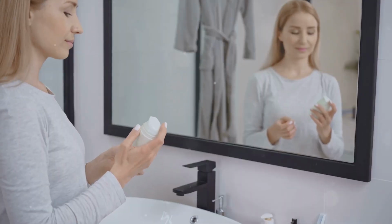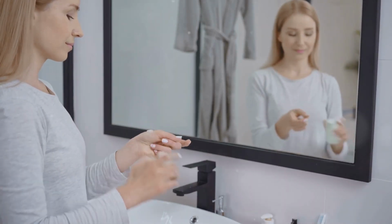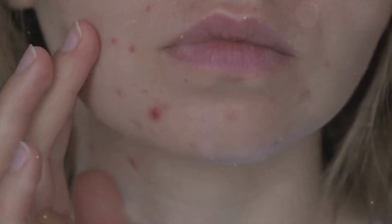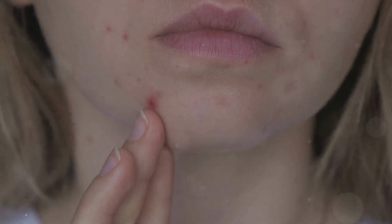A consistent skincare routine is crucial for radiant, healthy skin. The first step is understanding your skin type. Just as we all have unique personalities, our skin too has its own unique characteristics. Broadly, skin types can be classified into 4 categories: dry, oily, combination, and sensitive.